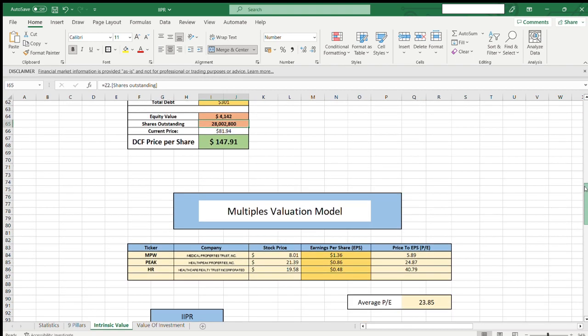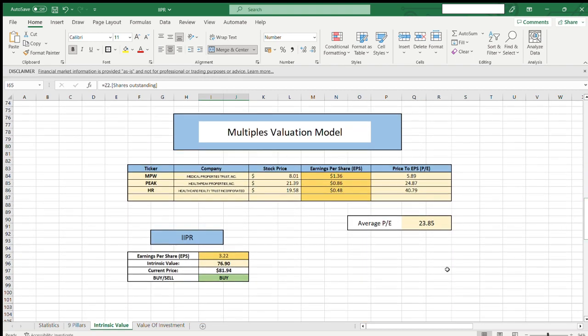Let's now move to the next valuation, which is the multiples valuation. Here I compare IIPR to MPW, Peak, and HR. I took these companies' stock prices, divided by their earnings per share, and got their PE values, which I then averaged out and multiplied by the earnings per share of IIPR to get an intrinsic value of $76.90, which is about $5 lower than the current trading price.